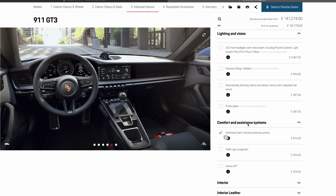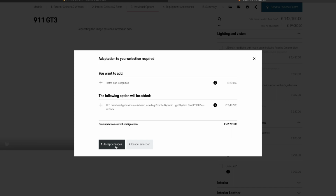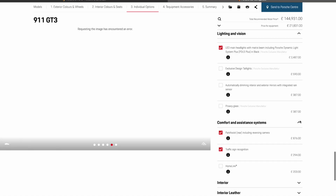Hopefully it doesn't break it, because why would a parking system break the configurator? And of course it does. Thank you, Porsche, for the amazing configurator, which appears to be working superbly. I'll just select a few things because hopefully it will sort itself out. Traffic sign recognition. Okay, let me just accept these because it needs to work. Come on. What are you doing to me, Porsche? I have no idea what Porsche is actually doing to me.